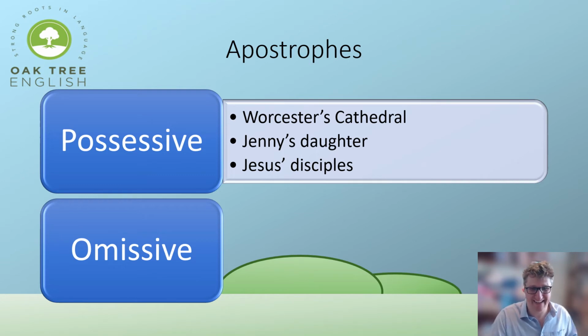Now the different one here is Jesus's disciples. Here you can just put an apostrophe outside the S. So the word is Jesus. To make that possessive, you can put an apostrophe after it, Jesus' disciples. You don't have to add another S. You can. It's not wrong to do so, but you don't have to. So if you're writing about C.S. Lewis, Lewis's Chronicles of Narnia, Lewis apostrophe Chronicles of Narnia.